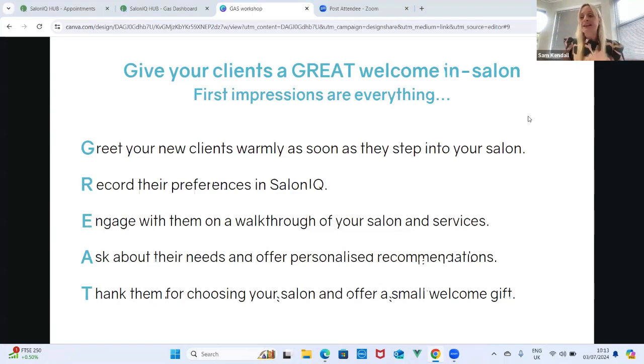Let them know where the bathroom is, point them to their stylist if they're new. Show them the refreshment menu. They're completely new to the salon. It's very, very daunting when they're coming into a new space. Make them feel comfortable and at ease.